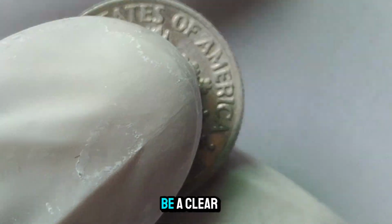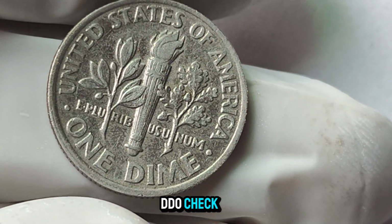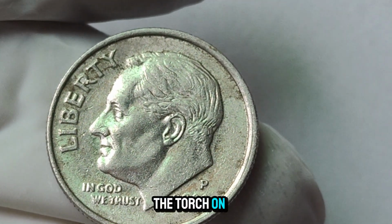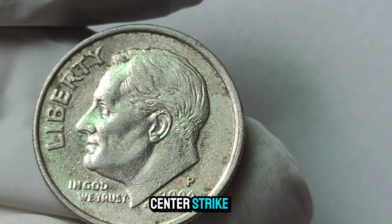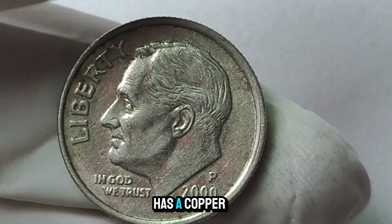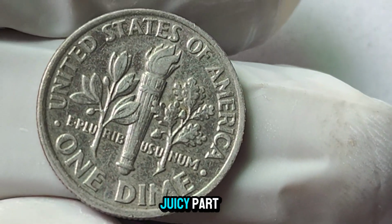Mint mark must be a clear P from the Philadelphia Mint. No mint mark? Different story. Double die obverse, DDO, check Roosevelt's eye, mouth, and Liberty for doubling. Full bands, FB. Look closely at the torch on the reverse side. If the horizontal bands are clean and sharp, jackpot. Off-center strike. If the design is shifted significantly from center, huge value increase. Missing clad layer. If your dime has a coppery appearance on one side, don't spend it. Examine it under light. Still with me? Perfect, because we're just getting to the juicy part.